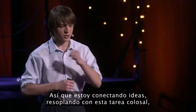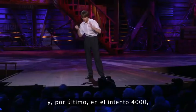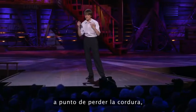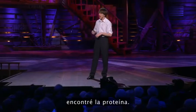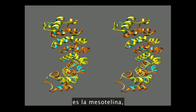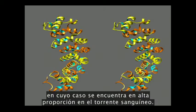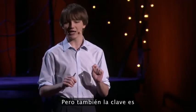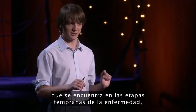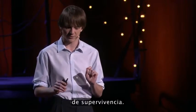And so I'm just plugging and chugging through this gargantuan task. And finally, on the 4,000th try, when I'm close to losing my sanity, I find the protein. And the name of the protein I located was called mesothelin. And it's just your ordinary run-of-the-mill type protein, unless, of course, you have pancreatic, ovarian, and lung cancer, in which case it's found at these very high levels in your bloodstream. But also, the key is that it's found in the earliest stages of the disease, when someone has close to a 100% chance of survival.